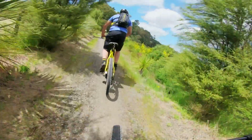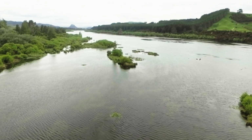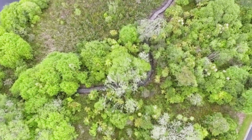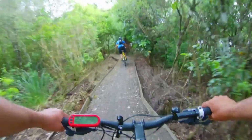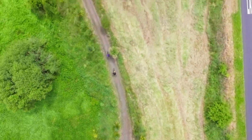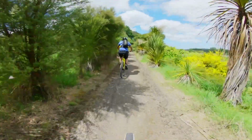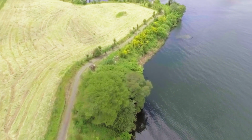Although many Kiwis have seen bursts of the river as they make their way south on State Highway 1, the best way to experience the wonders is up close, by bike, on the stunning Waikato River Trail. You just can't get this experience inside a vehicle. And coming up is a great example of that.